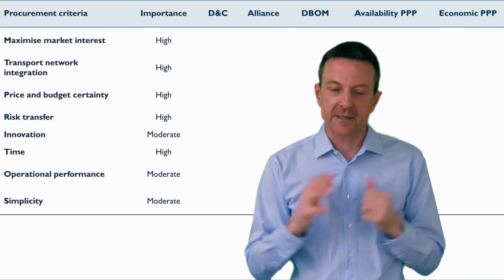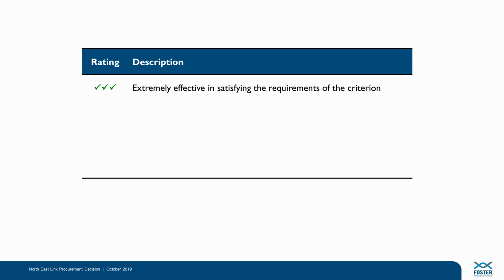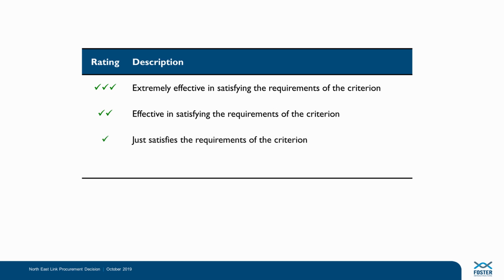So in this project, the rating system was one of 3 ticks, 2 ticks, 1 tick, or a cross, where 3 ticks signifies that the particular delivery model would be extremely effective in meeting the particular criteria. 2 ticks signifies that the delivery model would be effective in meeting the requirements of the criteria. 1 tick signifies that the delivery model would just meet the requirements of the criteria. In other words, it's just a pass, but it's not particularly strong. And a cross signifies that the particular delivery model would be ineffective in meeting that criterion.